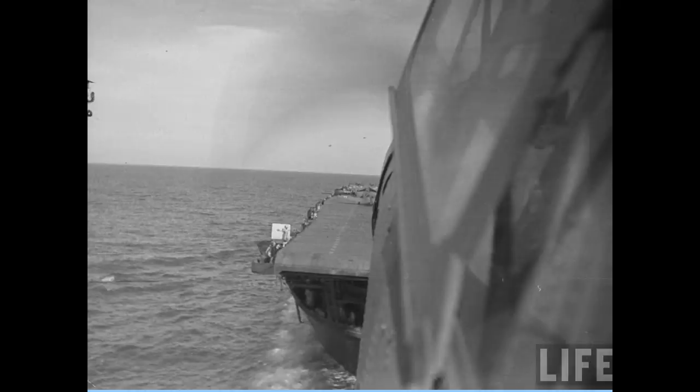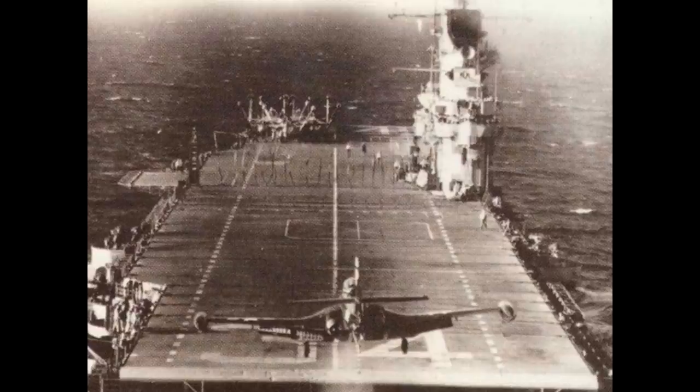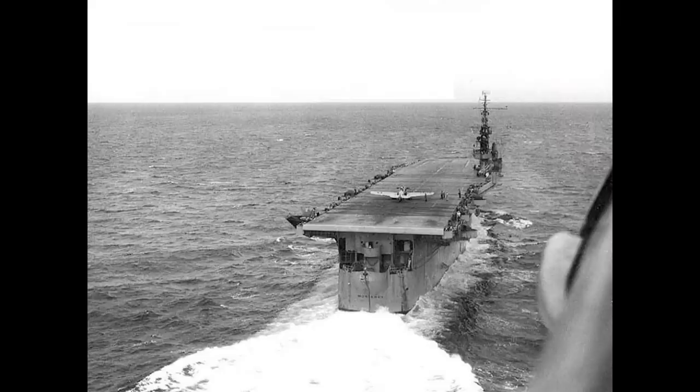Here's another view of landing on the straight deck carrier. This is Korean War vintage. Jet Banshee coming in. It's a difficult picture. I'm sorry, the quality is not better, but you can see the barriers in front and then farther down the barricade. And again, the pack, as they called it, is parked up front, the aircraft getting ready to go. So that's the SS class, which basically we survived World War II with and did very well.